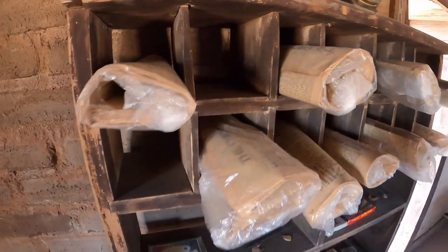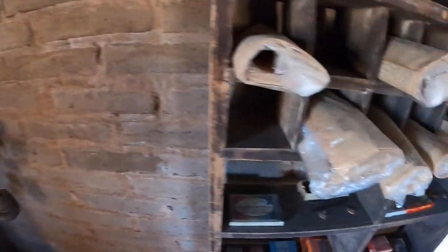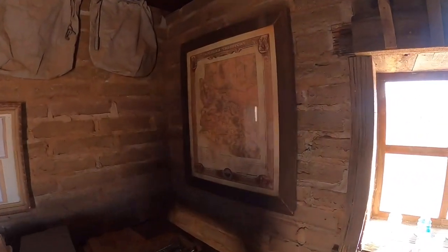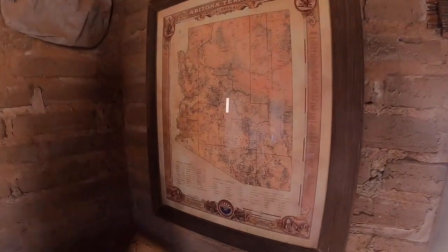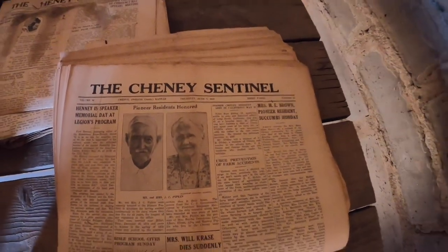We got some old newspapers. I would love to check the date on that, but the sign says not to touch anything, so I'm going to respect their rules. Oh, here we go. This is from June 5th, 1941.